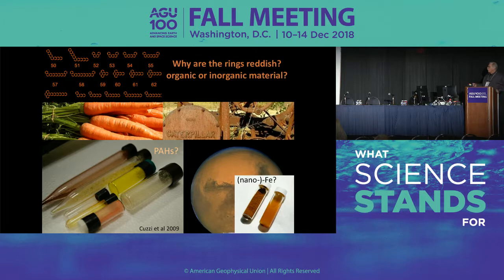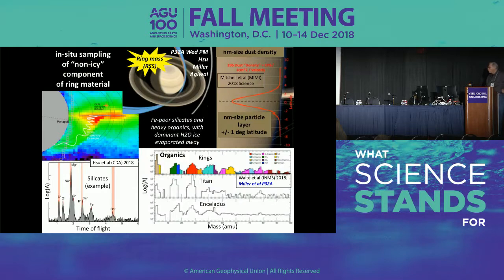There's been a debate going on as to whether or not this was organic material, like in carrots and tomatoes, and pods, and carbon rings, or good old-fashioned rust, like on Mars. Well, you've heard all about this from others, so I'm not going to say much about it. The main bottom line here is, first of all, in these last orbits, as Dick mentioned, we have measured the ring mass now. It's not very large.